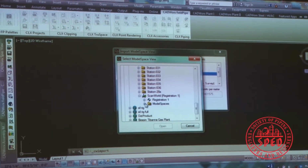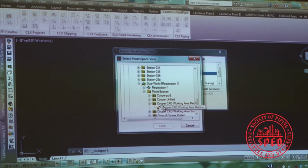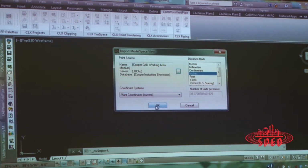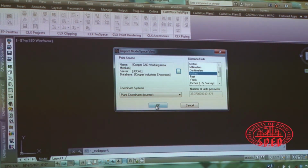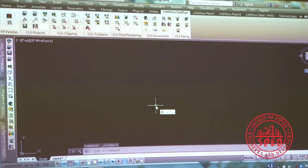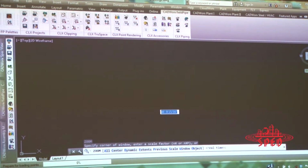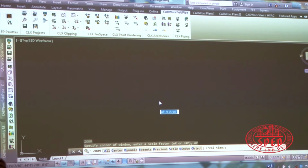Get down to it. This is a larger scan. We've worked it down a little bit. You'll notice here I'm bringing it in. I've set the parameters. I'm going to work in inches. I've got it set to a plant coordinate system, so I want it to come in on a plant coordinate system. So once I hit OK, let it zoom out to go find it. And yes, it does take AutoCAD a few minutes to go load this thing.